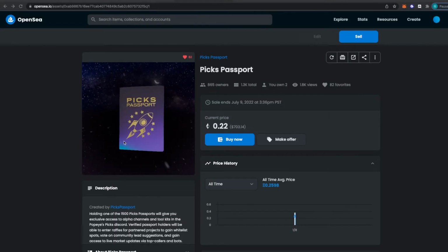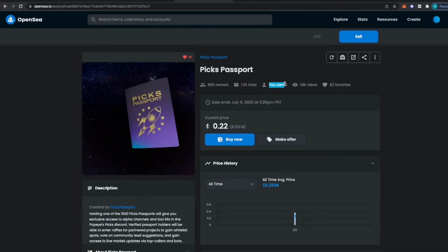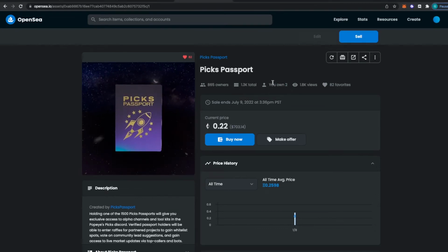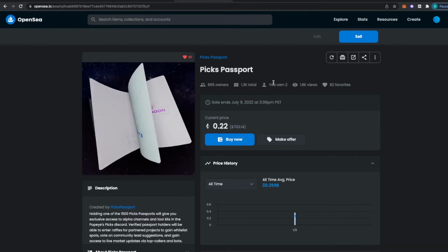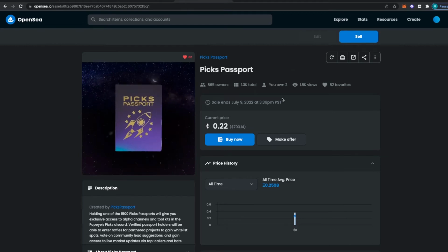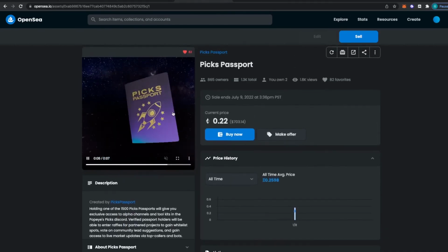So it's been about 1 minute. My transaction's been confirmed, and now you can see that I own 2 of them. I did purchase one yesterday for the whitelist sale, and then purchased another one just to show you guys how to mint through this contract. It should just pop up in your OpenSea profile after you mint through the contract.